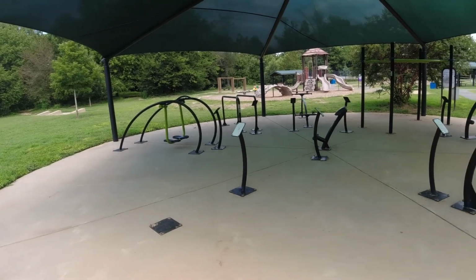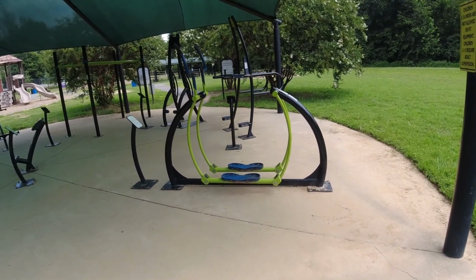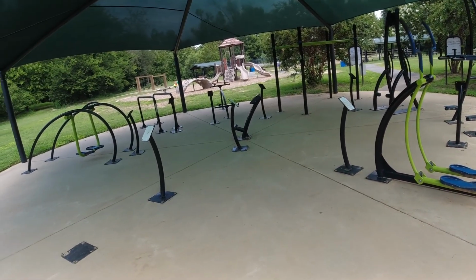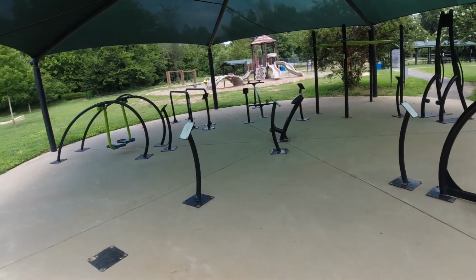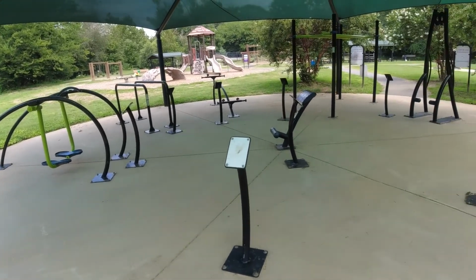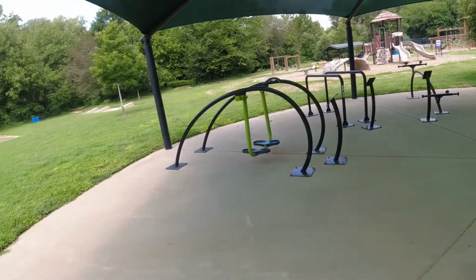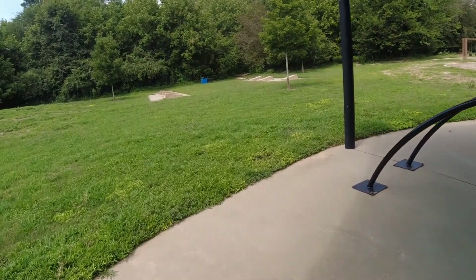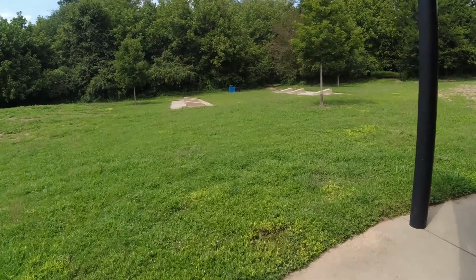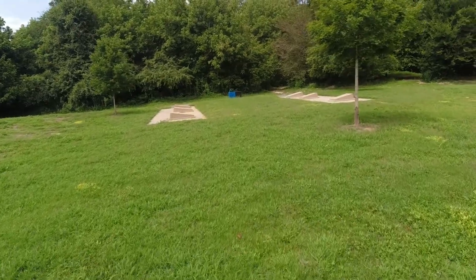This little pavilion here has some cool workout items. You can not only come over here and jog and get a workout, you can actually work every part of your body in this little pavilion workout center. That's pretty cool. Check that out. It also looks like art. And over here they have a permanent cornhole set up. So all you got to do is bring your bean bags and play some cornhole with your friends right over here.